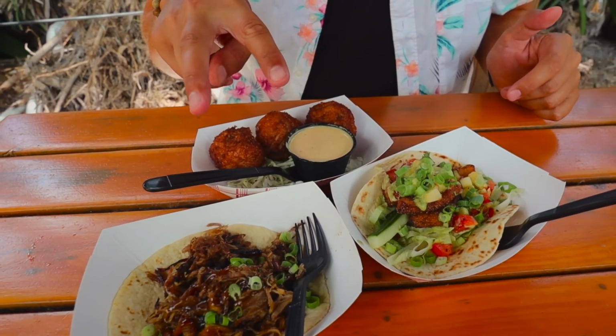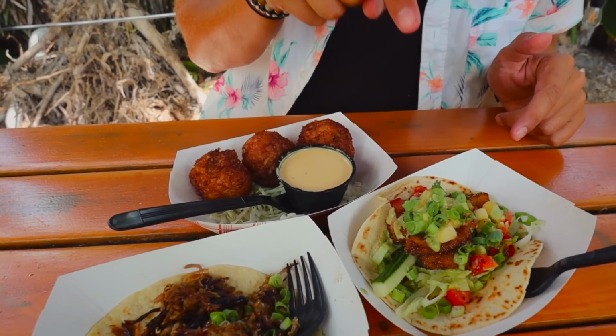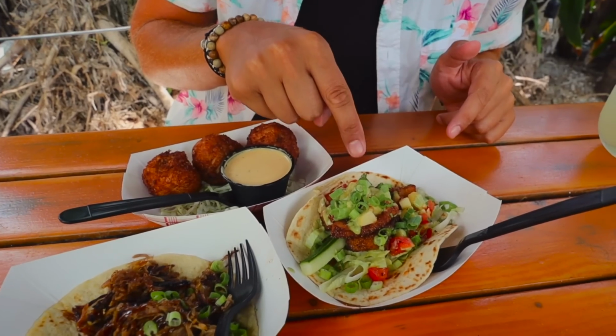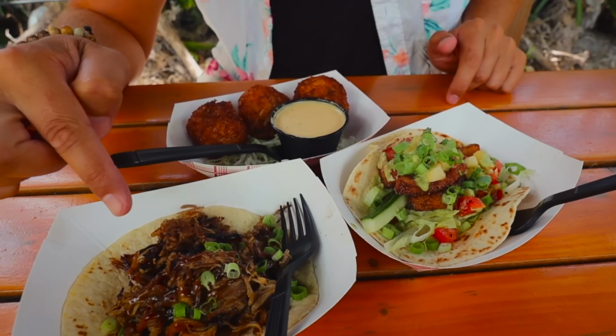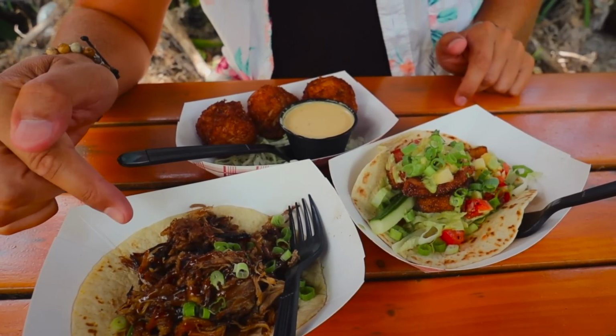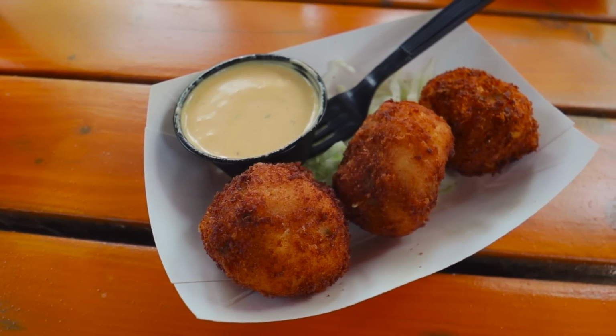2 different kinds of tacos and some mac and cheese balls. Yes, mac and cheese balls. But this taco over here is a mahi fried taco on a flour tortilla, and this one is a Peking duck, which is something we've not had in a very, very long time. I'm gonna start here with one of these mac and cheese balls.